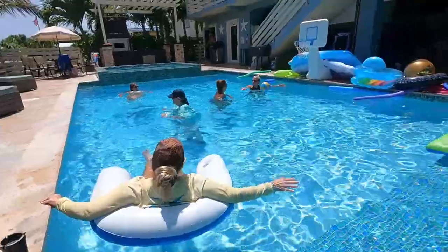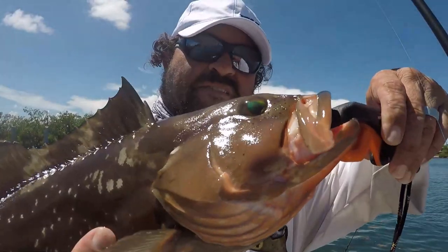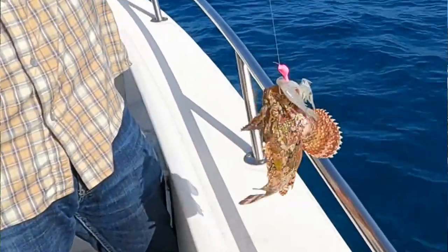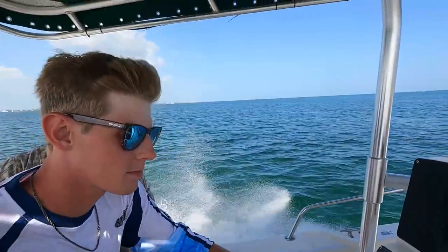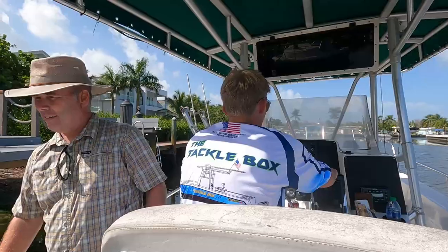You have the beaches. You have Sombrero Beach right down the road, not even half a mile. All these amazing restaurants that the Keys are known for. The fishing here is phenomenal. You have boat rentals that will deliver the boat, leave it at the dock, and once you get ready to pack up, just leave the boat and they'll come get it.